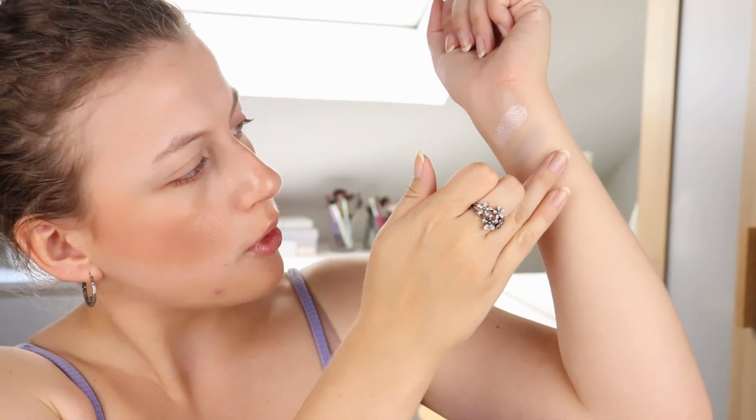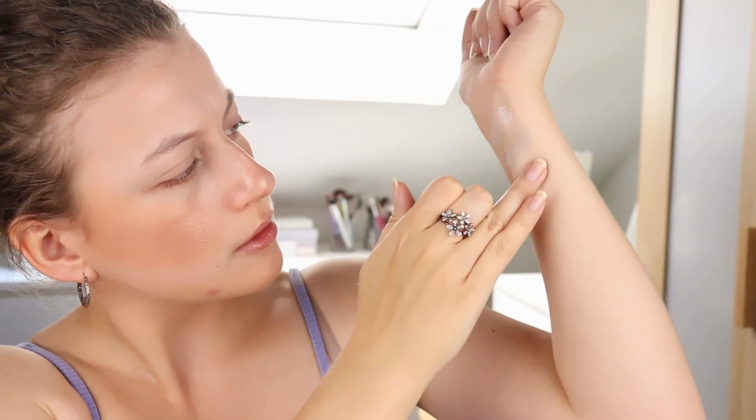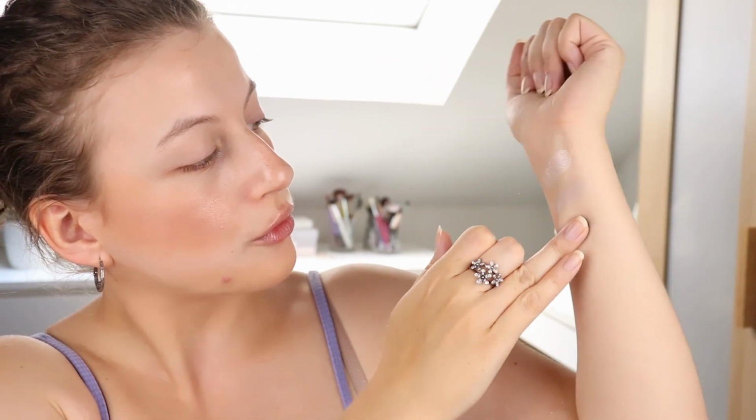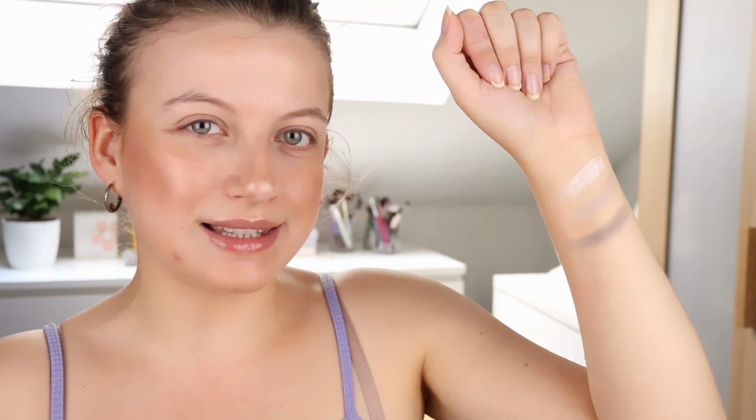Next one is the gray shade that's a little bit deeper. Has a bit more of a blue undertone, I feel. Not the best swatching gray in the world, but of course it's a gray. They tend to be a bit harder to formulate. But especially with matte eyeshadows, that doesn't say everything. You can't really tell by swatching them that much. At least it doesn't feel dry.